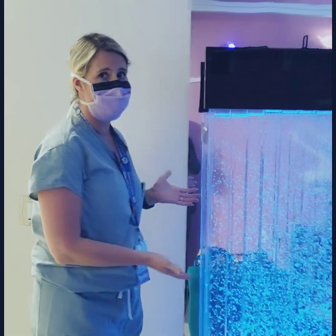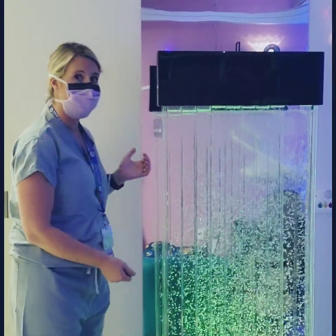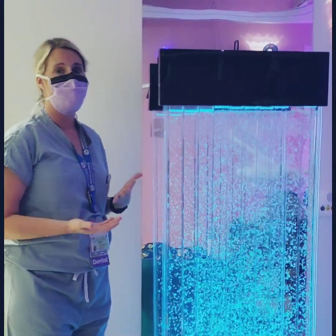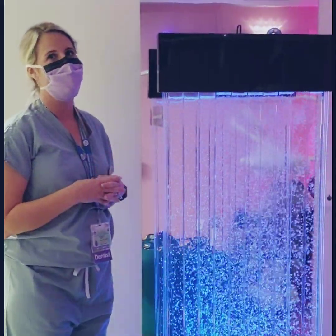So this is one of the pieces of equipment that is a part of our sensory room. It's called a wave wall. You can see it has little tiny champagne bubbles, which is supposed to help physiologically help our patients calm down. Obviously a great distractor. It changes colors, makes a slight bubbling sound, and is very calming.